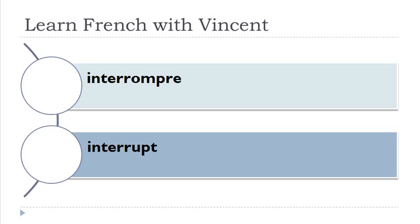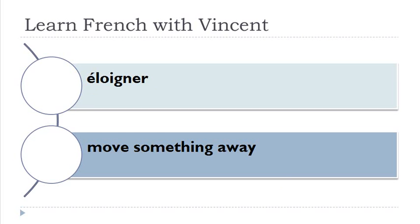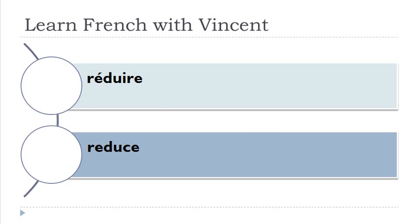Interrompre. Éloigner. Okay, so here you've got this accent aigu on the top of E, so you will get the sound E, okay, and after that you've got this OI, wa, and then G and N together. Éloigner. Réduire. Okay, try to insist on this U here because it can be quite tricky. Réduire.